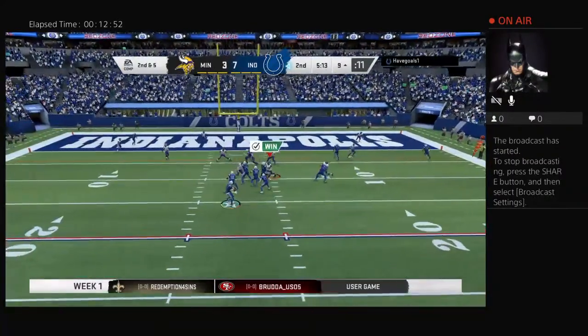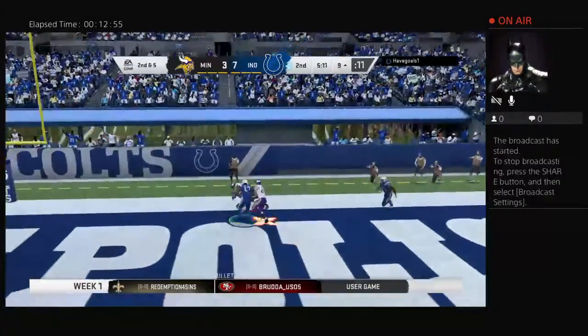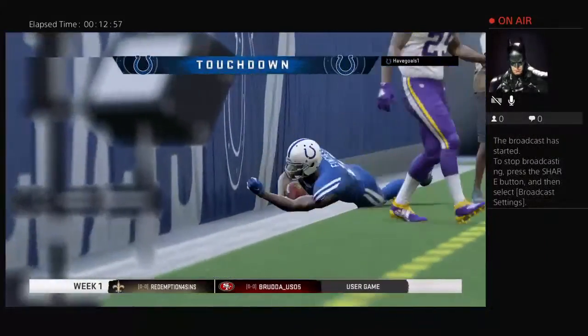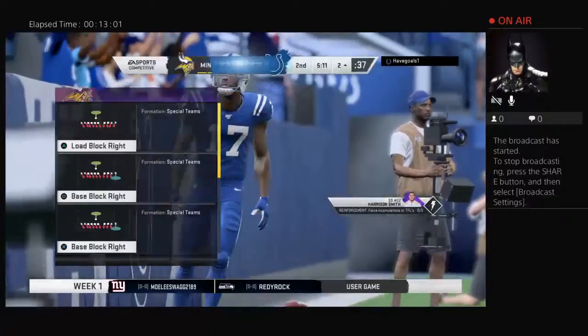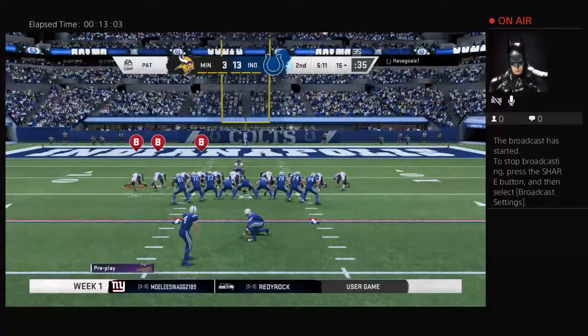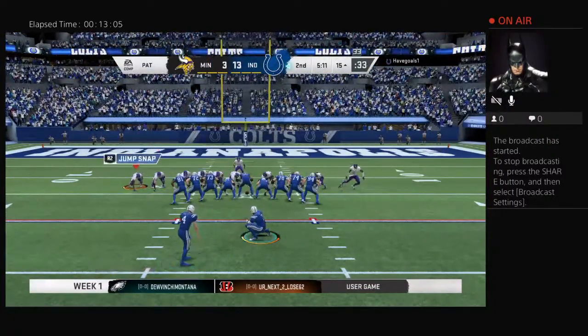They go play action with Ryan. That ball caught by Funchess. Touchdown, Indianapolis. A 9-yard touchdown there. And the Colts, they add on to their advantage.